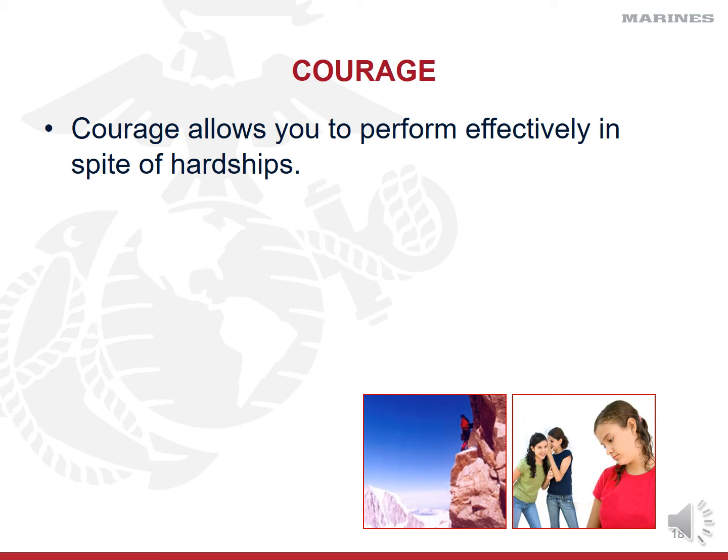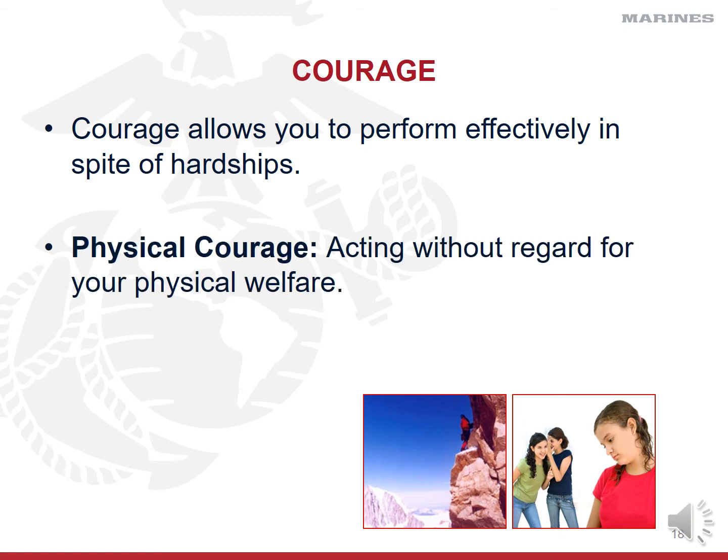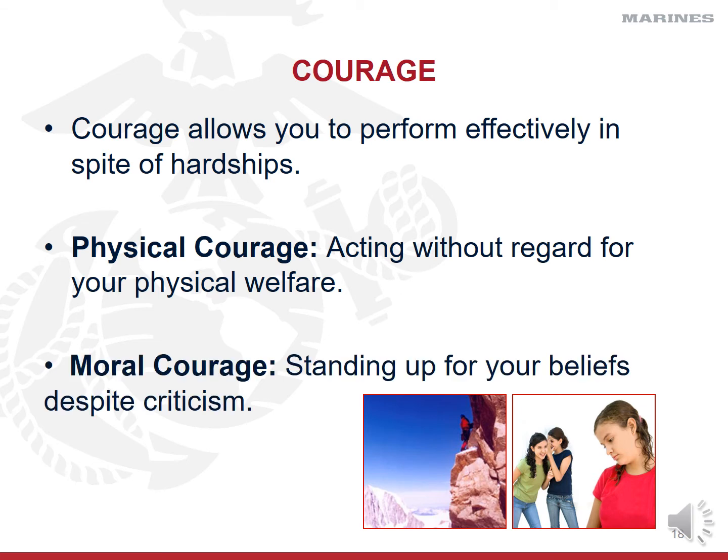Those are good examples of physical courage. Physical courage is acting without regard of your own physical welfare. In my personal opinion, pushing through adversity, as maybe if you're in a physical training environment and your body and your mind are telling you to quit, but you have the spirit and the self-discipline to push yourself further and further, those are great examples of physical courage.